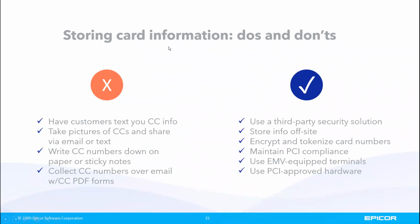Here's what I briefly spoke about, a short list of the do's and don'ts of storing card information. We'll just go through this. Obviously, don't ever have customers text you any credit card information. Don't take pictures of credit cards and share them via email or text, because between that picture and it going through email, it's open right there. Don't ever write credit card numbers down on paper or sticky notes, or collect credit card numbers over email with credit card PDF forms. It's the same.